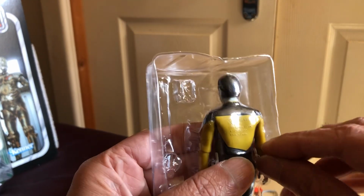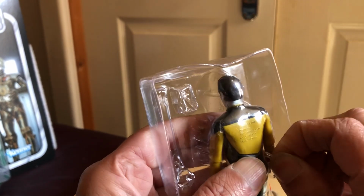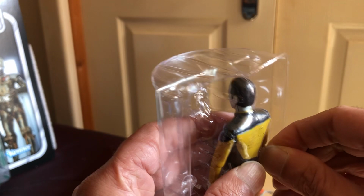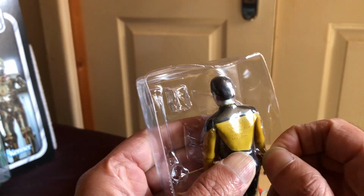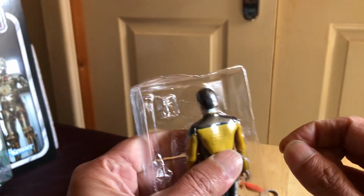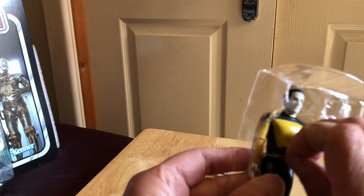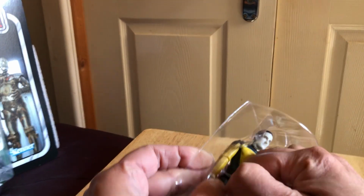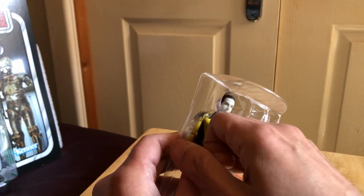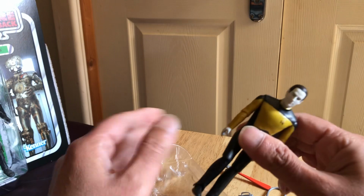But I mean, until Power of the Force 2 came along, these were probably dominating toy sales, or sort of action figure. They're very popular with collectors until they did a couple of figures that were really hard to get, and that put a lot of people off. Let's just pull it out. Don't know why they put this on. Here's the figure.